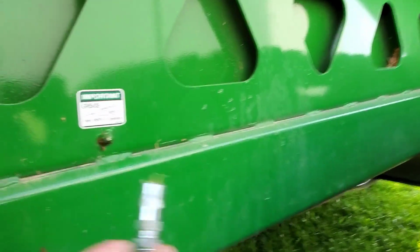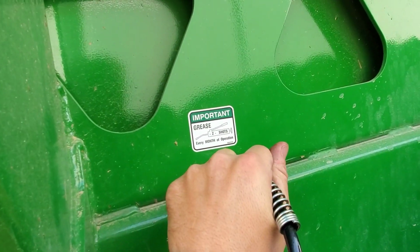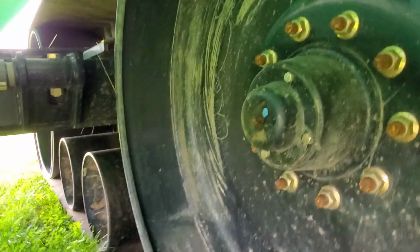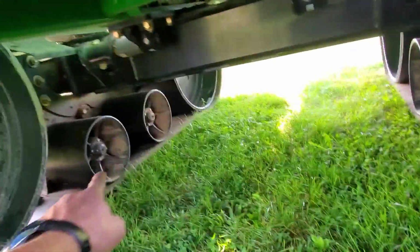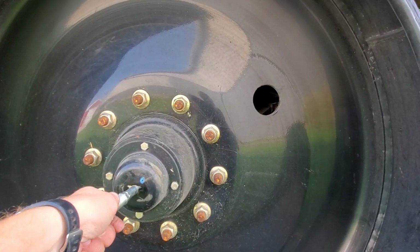Okay, this one on the side here I believe is connected to a carrier bearing on the auger inside the cart, so I'll give that a couple shots. And while we're down here, we'll get all these ones on the inside of the tracks. There's one on every hub all the way around. Same ones on the outside.